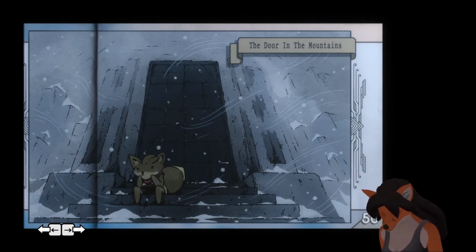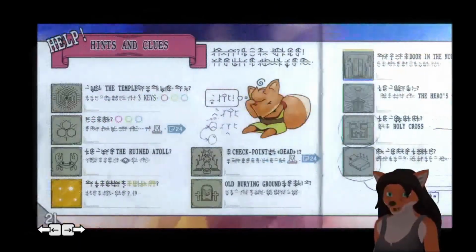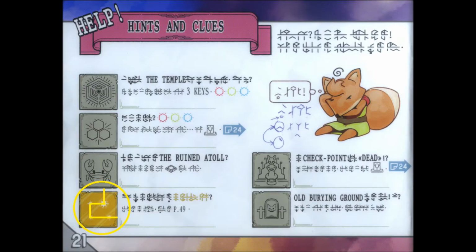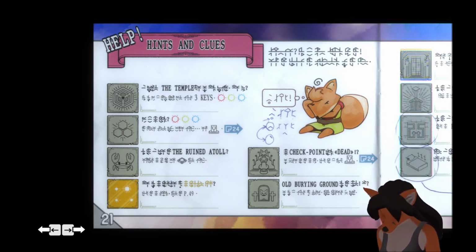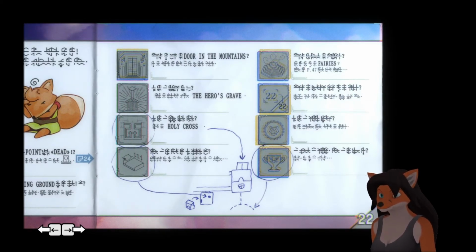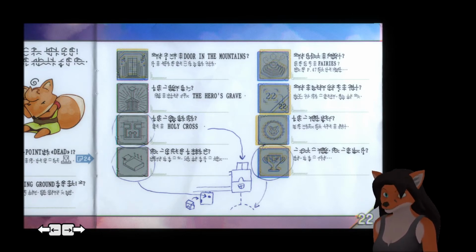What about 21 and 22? Let me go back there. 21 would start in the upper right and end in the lower right. Yes, I see it. I see the stars. Okay, and 22 has to start in the left, end at the bottom. I'm only missing 22, 9, 50, 39, and 44. Let me go back to 9 for a second here.